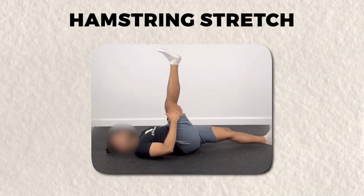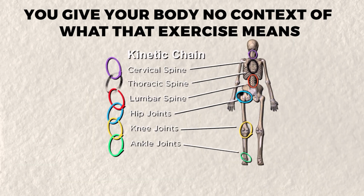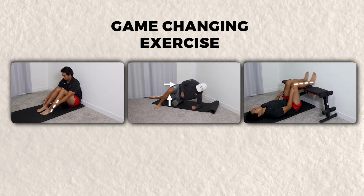Now, here's the thing. You have to give your body context of what you're doing. Again, if you're just doing a bunch of generic core training, hamstring stretch, clamshell exercise, lateral walk, and bridges, you're training your body in isolation. You give your body no context of what that exercise means. So, of course, the result won't last long. This has been a game changer for every single one of my clients.